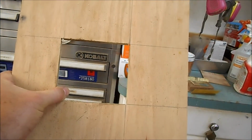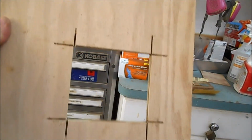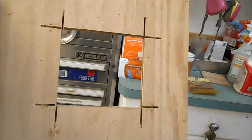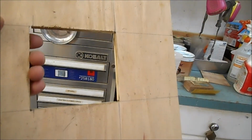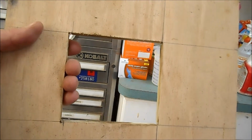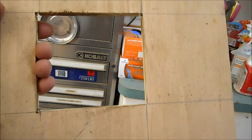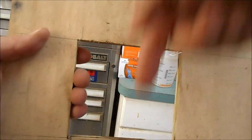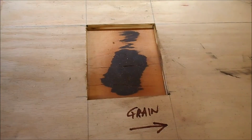And there we go. And as I said, on the back side, it's going to be overcut, but we don't care. Now there's one other thing that we have to mark on the template, and that's the grain direction of the patch. The last thing you want to do is cut your patch out and have the grain going in the wrong way. So what I'll do is I'll put this on there. And as I know the grain's going to go this way, so I'll put a big mark on it so I don't mess that up.